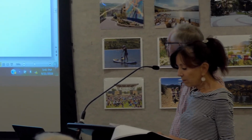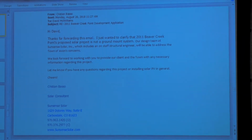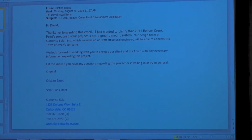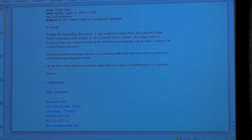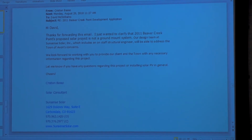Phases 1 and 2, the deck and storage area, will be built before the solar array is mounted. You have an email in the package that we provided today from Christian Basso of Sunset Solar, stating that the proposed solar array is not ground-mounted, and that any concerns from the town of Avon can be readily addressed by his engineering and structural staff. It's a short email, so I'd like to read it to you. This was directed on Monday, August 20th to David McWilliams.